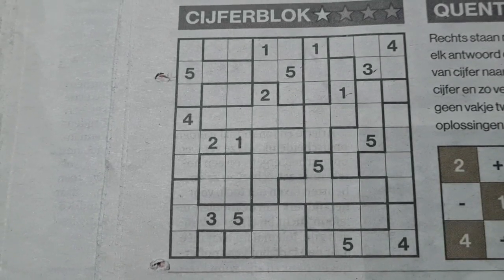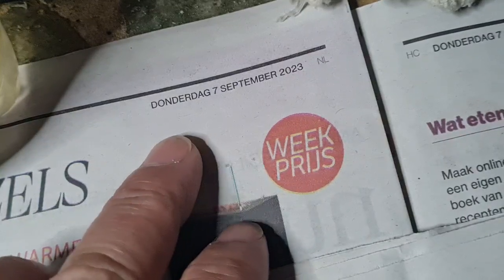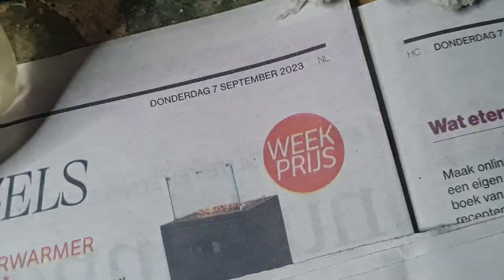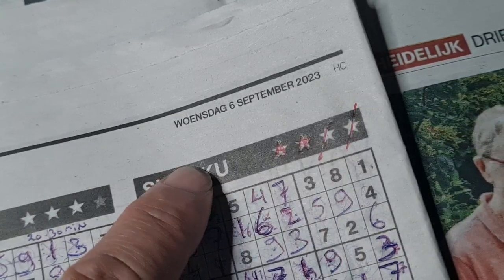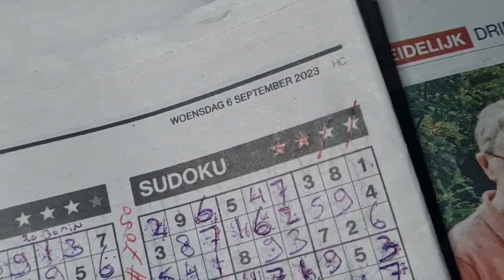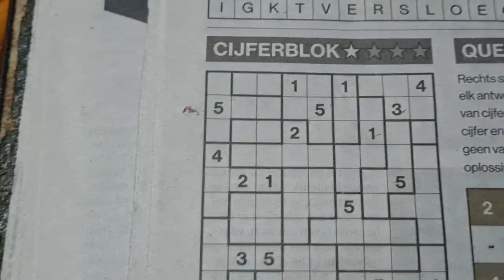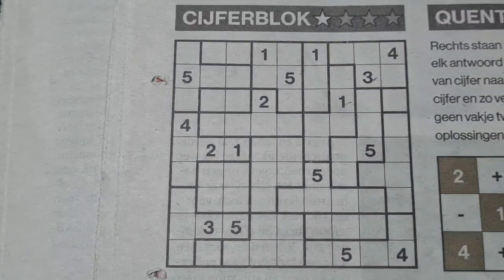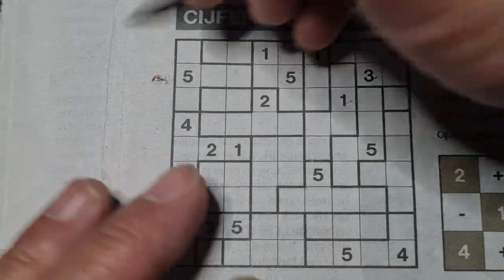The third puzzle in this additional, not in today's newspaper, of Thursday, September the 7th, 2023. No, it's yesterday's newspaper of Wednesday, because in today's newspaper there are no extra puzzles. It's yesterday's newspaper of Wednesday, September the 6th, 2023. And I've already solved two puzzles, the Letter Sudoku and the Two Stars Sudoku. So two puzzles done, one puzzle remains. And it's the Tectonic. Yeah, the Jigsaw Sudoku number 7057.